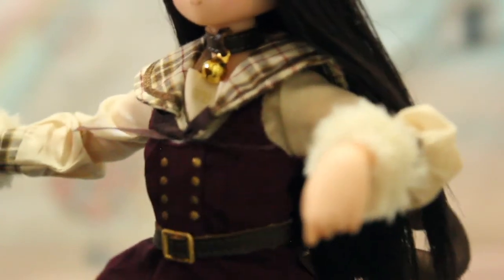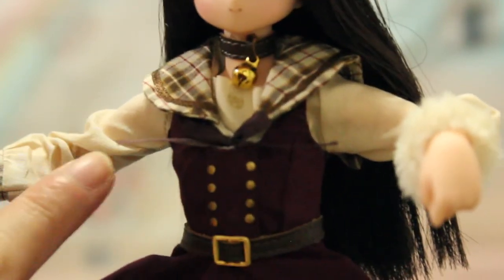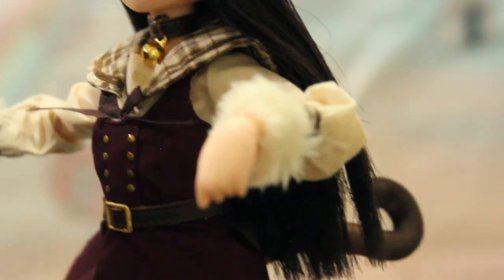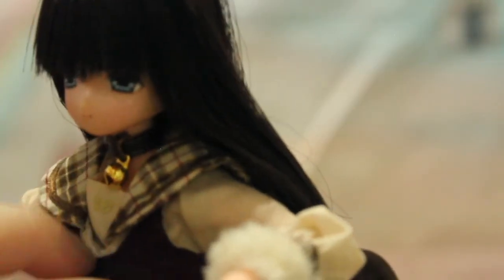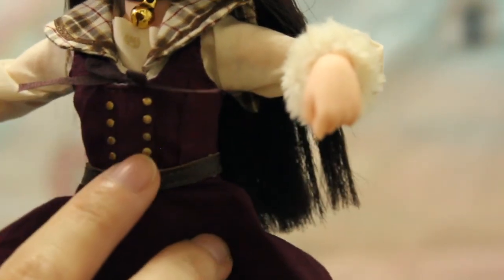And otherwise it's sort of beige but a little bit transparent. You can see the color of her flesh underneath. And then she has this dress, which has, so this little bow is part of the dress. You have decorative buttons on top.